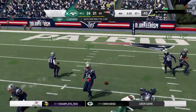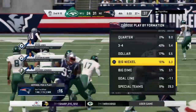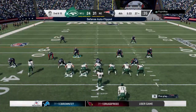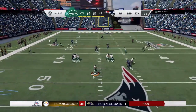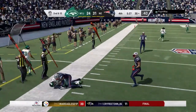And that will be incomplete. Would have been a big hitter if they had connected. Instead, it's 2nd down. Line of scrimmage, again the 37 as they line up 2nd and 10. Throwing again. Jackson. And he'll find Hall.